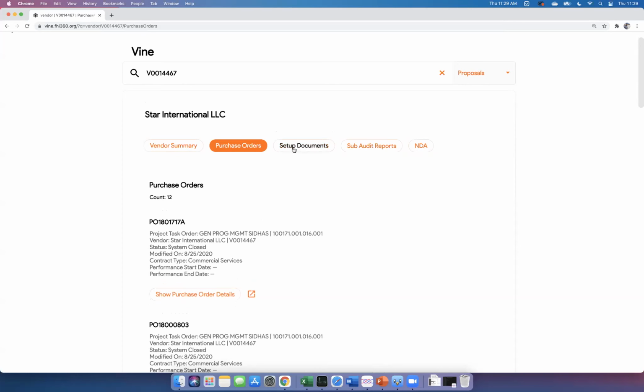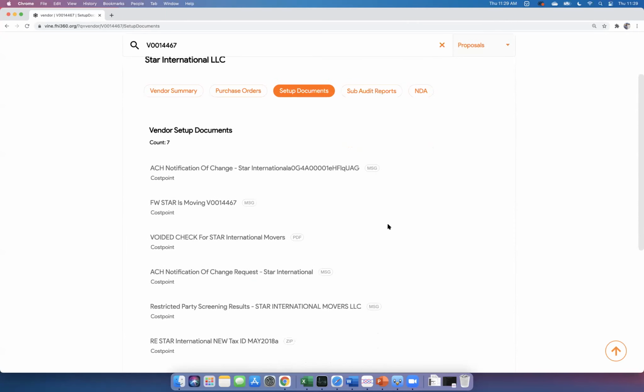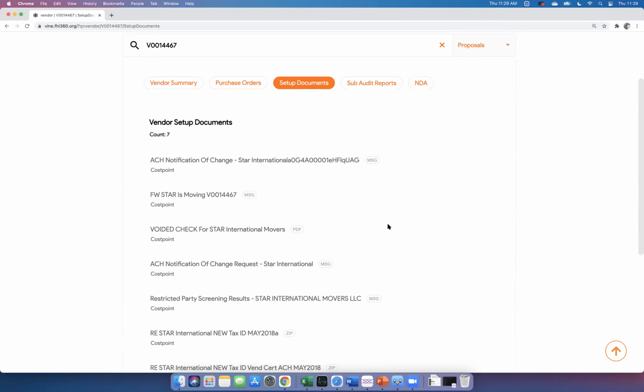I also have setup documents if I wanted to see if this vendor has all the setup documents as required. But here you will notice something different. I see the list of documents, but they are not URLs. And that is because I do not have permission on this library to access these documents. So we do present to the user that there are documents, but you do not have access to look at them. And that's how the authorization and identity management works, based on the source system's permissions.